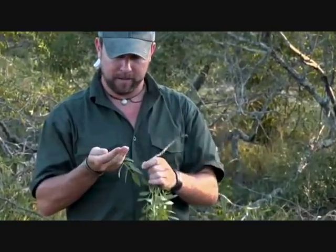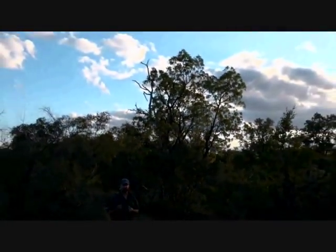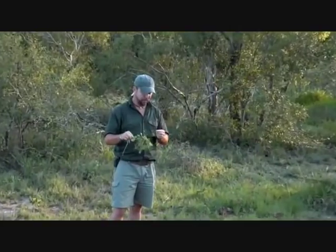Baboons and monkeys have been known to feed on the new shoots, but other than that, even if you look at the tree, there doesn't seem to be too much feeding going on it. Obviously the flowers would be quite useful for all sorts of insects, for pollination, but when it comes to feeding, should we have a try? There's nothing really much to it. A little bit bitter, but nothing too much to it.